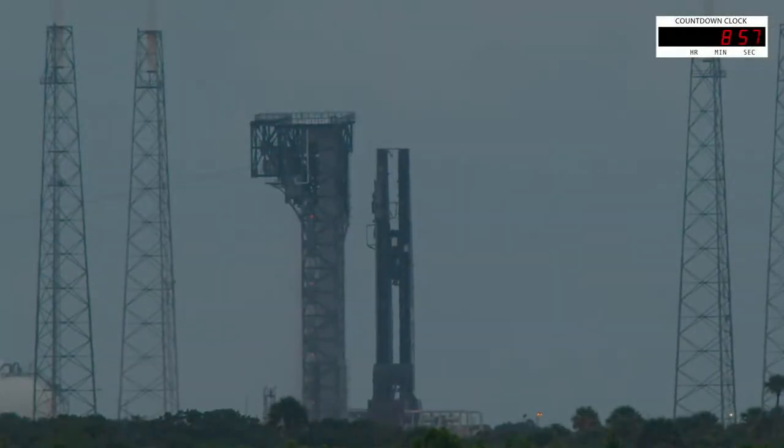Now coming up on 9 minutes into flight, and approximately 2 minutes now remaining in the burn. Centaur is now 135 miles in altitude, 1,550 miles downrange distance, traveling at 16,300 miles per hour. The RL-10 engine on the Centaur stage continues its first burn.